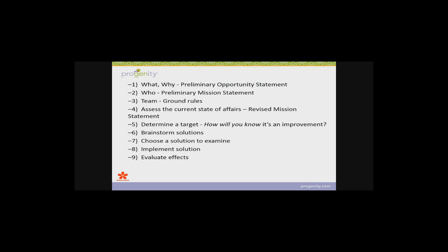We evaluate the effects, we look at the outcome, we talk to people, and we determine was this an improvement or not. PDSA is cyclical. If we discover that this was not an improvement, then we go back to step 4, assess the current state of affairs, revise our mission statement. What didn't we understand? And let's go again.